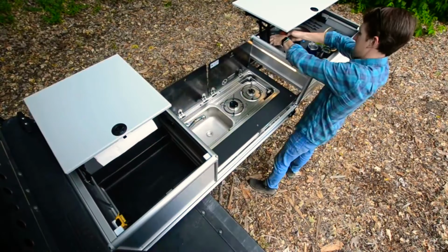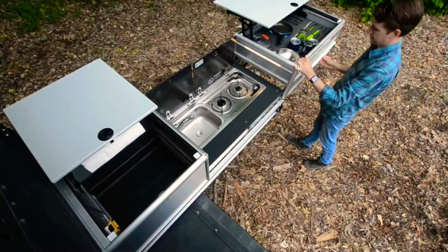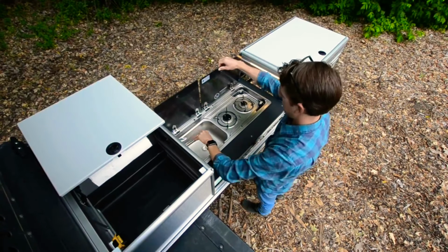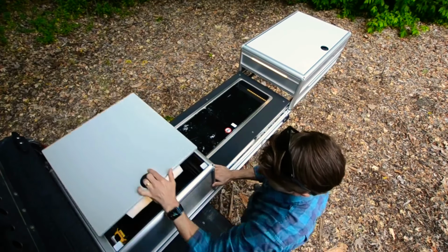Packing up a PullKitchen takes the work out of camping. What was once scattered in bins now has a place and a home. Closing up a PullKitchen is easy when everything neatly packs up till you arrive at your next destination.